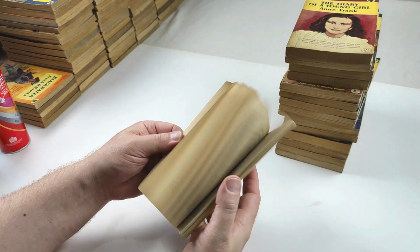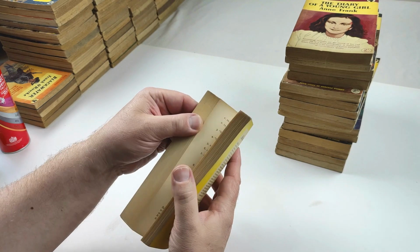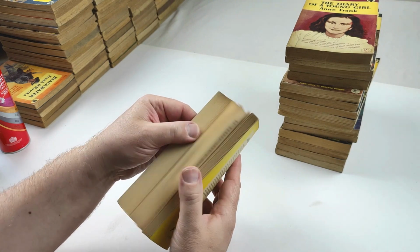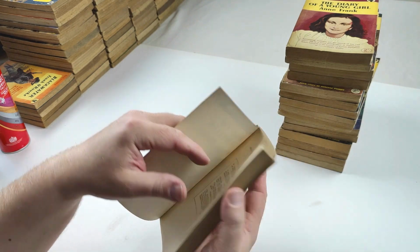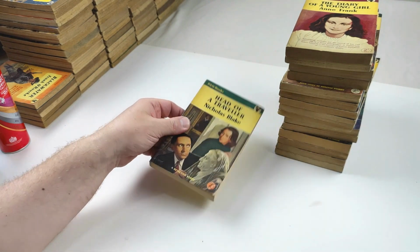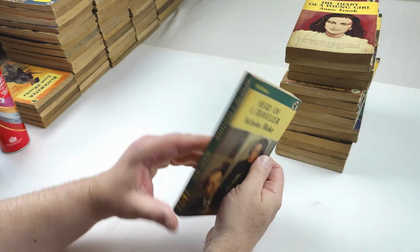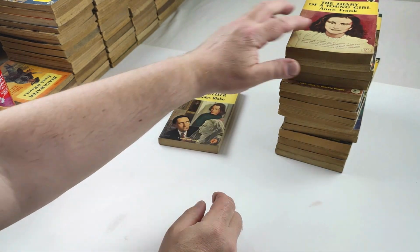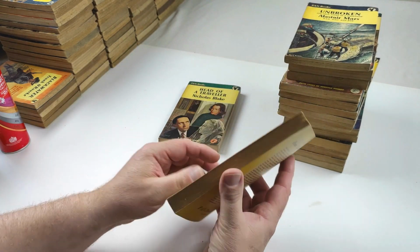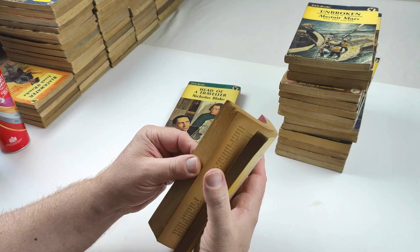So the next stage is I'm just going to have a look through, see if there's any pages that need turning over, which there isn't, and if there's any pencil or pen marks to rub out, which there isn't on that one, and also no spine damage at all either. So that's really good news. So this one's a nice robust copy as well.